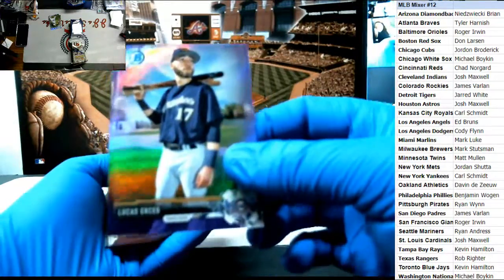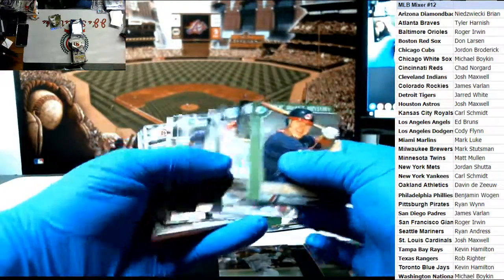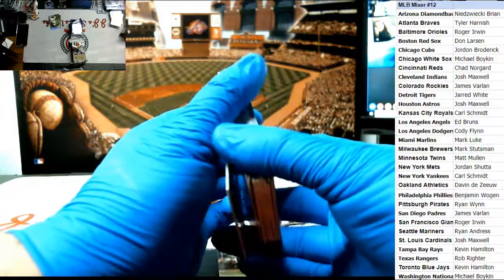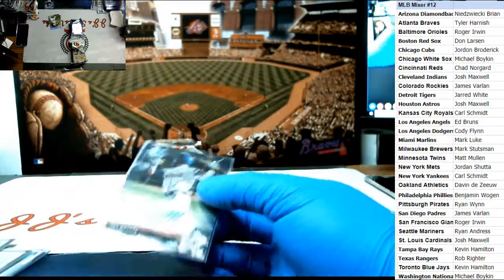Purple, Lucas Erceg for the Brewers, and a Joey Morgan, Tigers. Detroit Tigers, Joey Morgan, Benson, Anderson, Peralta, and Whitley. Refractors. Two packs left. Almost there, guys.